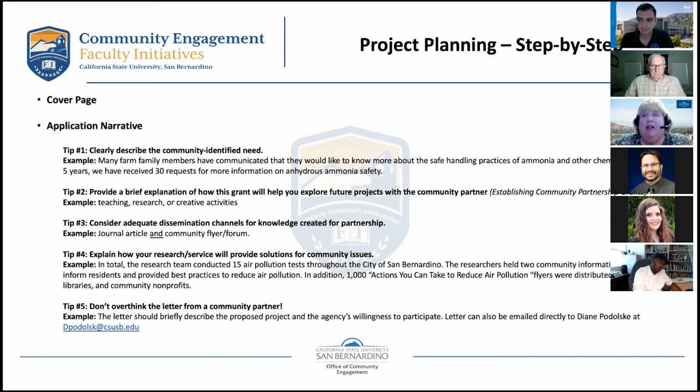I just need acknowledgement from them that they are aware of your project and they're willing to work on it. That's all I need. It's an audit item. It's not necessarily going to be evaluated for content or anything else, just that a letter is on file stating that the partner is agreeing to either the service learning or the community-based research.